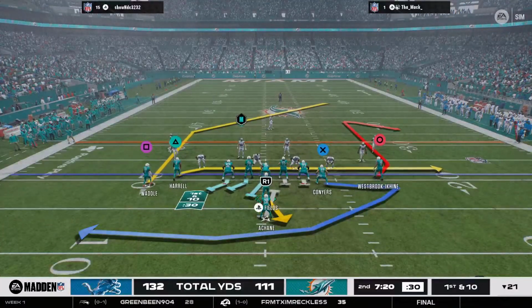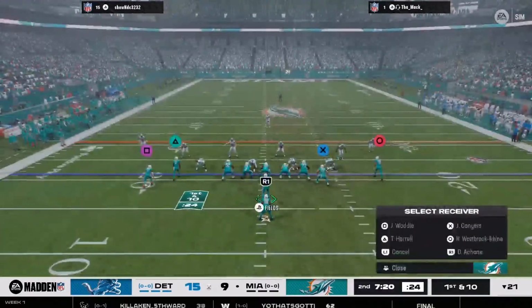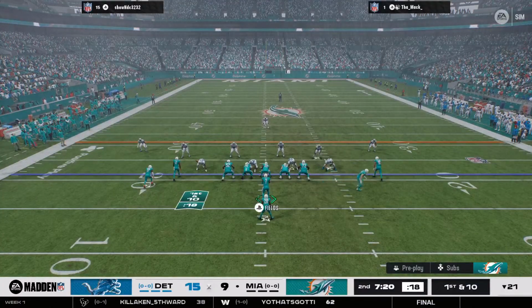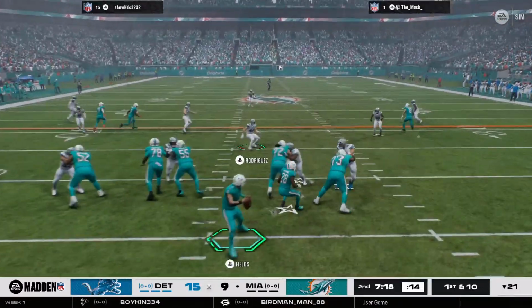Dolphins just about set up here. 1st and 10. Don't jump. Ready? Move 58. Set. Alpha. Press. Bunch right. Fields coming back after the pick.